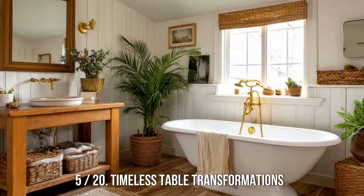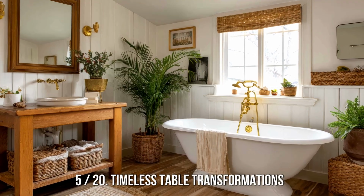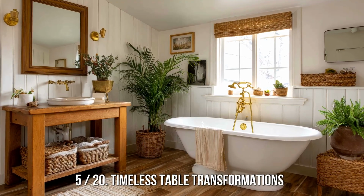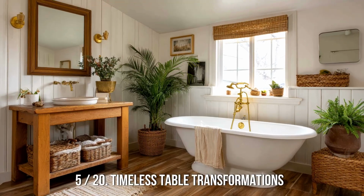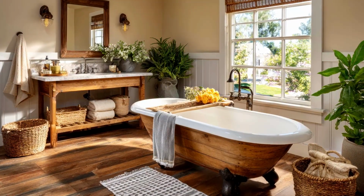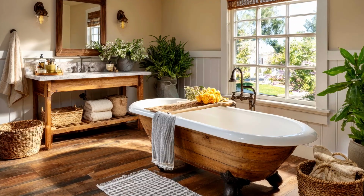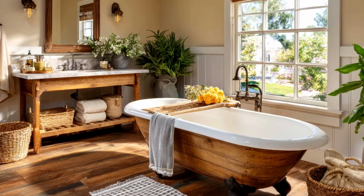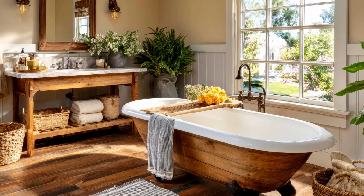Five, timeless table transformations. A table is not just a functional piece, it's where stories are shared and memories are made. Joanna's upcycled tables range from rustic farmhouse styles to elegant antique designs. Discover how a simple coat of paint or a new tabletop can breathe life into an old piece, making it the heart of your home.